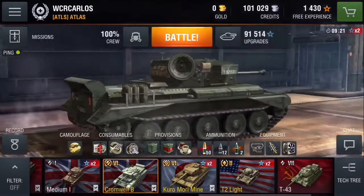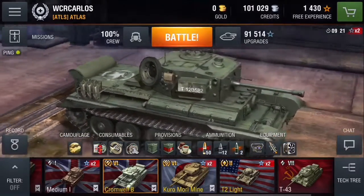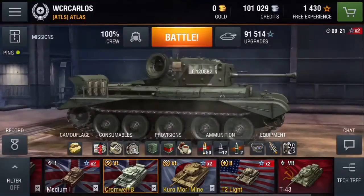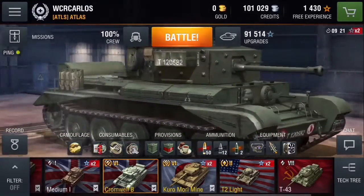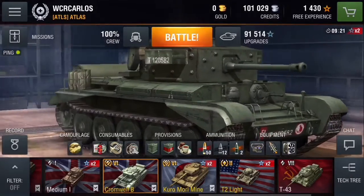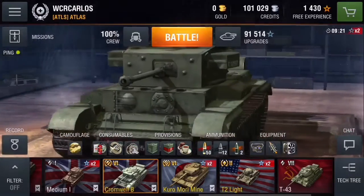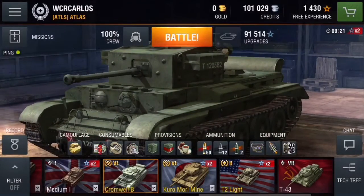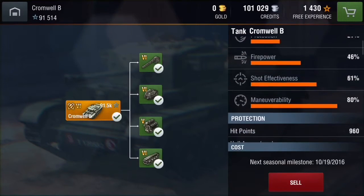As you can see when you're looking around the Cromwell, it's a fantastic looking tank. It's got that cool drive wheel, the platoon number on it, a few other nifty things that Wargaming have given it. Overall, fantastic tank. Comes with a 76mm gun. It's got an amazing DPM, great fire rate. We're going to show you some platoons in a different video, but for now I just want to get into some of the stats of the Cromwell.